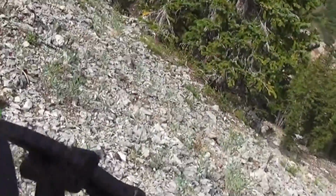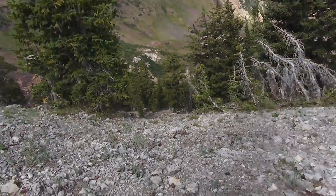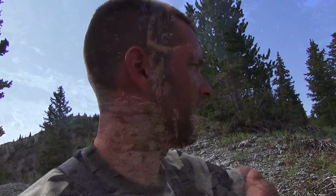I just heard a big crash down the hill, so I'm going to wait for Tom, just give him a little time just to make sure. But I'm stoked. That'd be incredible. I've never killed a muley spot and stalk with a bow, or with a bow, period, so I'd be jacked if we got him. I'm super excited.